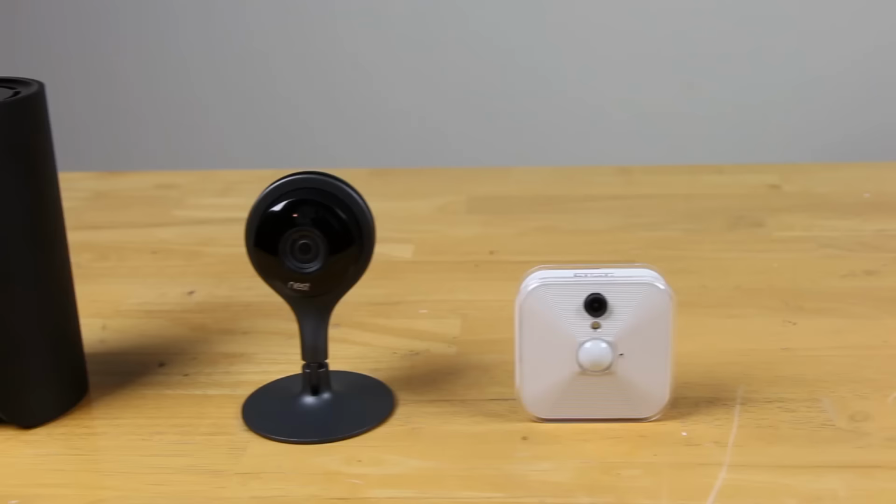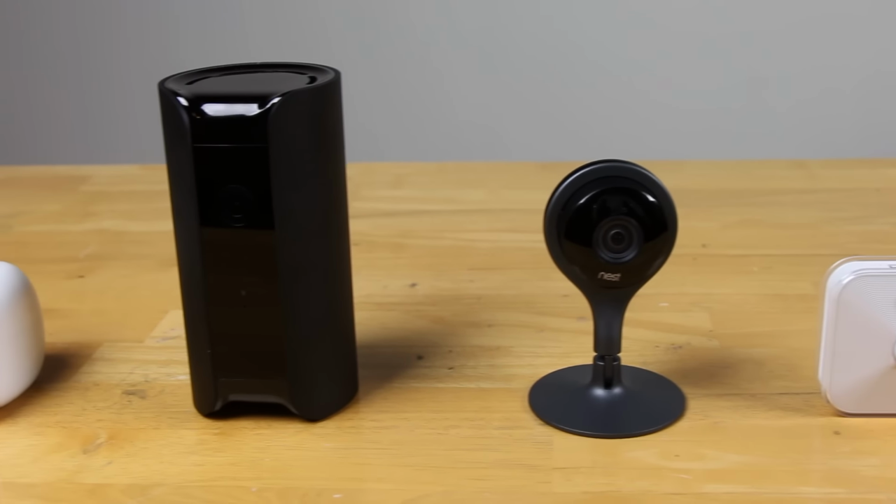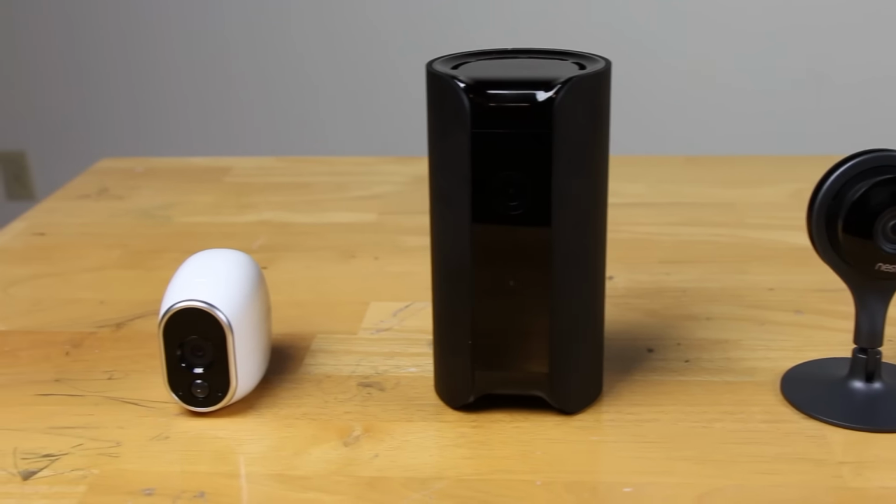In this video, I'm going to look at these cloud-based security systems, the Blink, the Nest, the Canary, as well as the Arlo. All of these save you time and setup in that you don't have to set up your own server and that the footage is backed up securely in an off-site location, so it's a little bit more secure. The downside of this is that the US government can see and hear everything you do with any of these cameras with a court order.